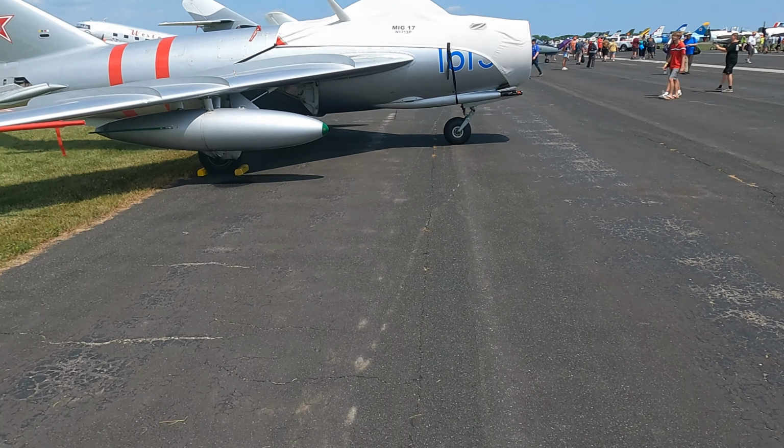Another L-39, really nice little airplane. They don't always have the seats active, which I think is interesting. I think if I had one of these, I'd want the ejection seat active, but I hear it's quite a maintenance item. It was kind of an eye-opener on the parachutes for the Cirrus. The repacking of those was quite expensive. But yeah, quite a fun place.